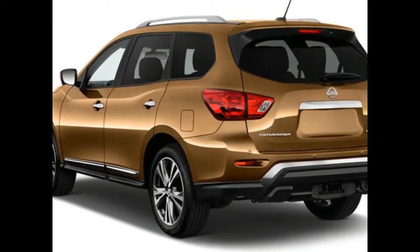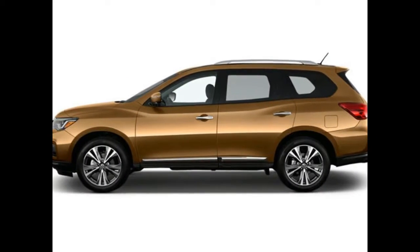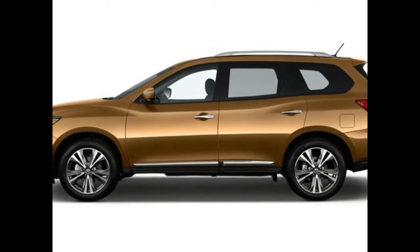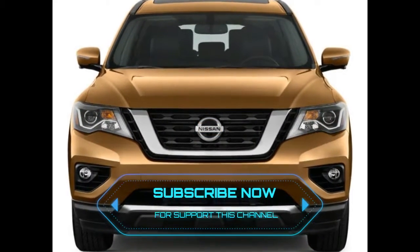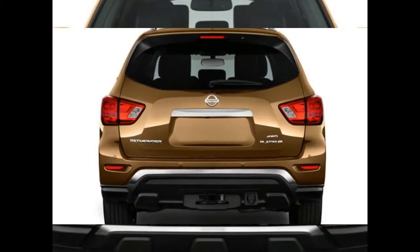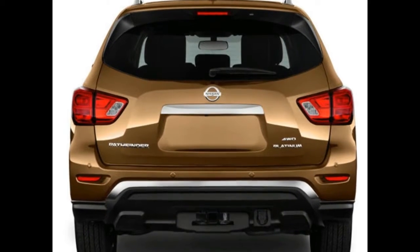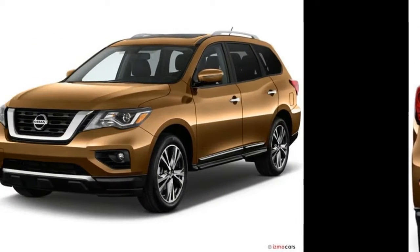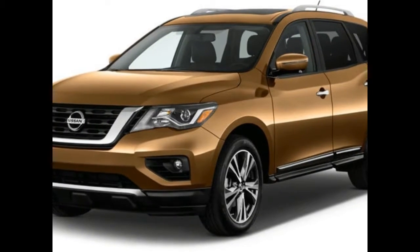2018 Nissan Pathfinder. Top features on the 2018 Nissan Pathfinder. For big families, the importance of a roomy cabin cannot be overstated, and that is exactly why we love the 2018 Pathfinder. The full-size, 3-row crossover is designed to keep up to 7 passengers content and comfortable, and can accommodate plenty of cargo with its 16 cubic feet of space.